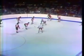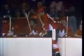Face off in Canada's zone to the left of Dryden. Petrov will take the face off. Now Ellis comes out.